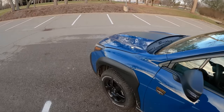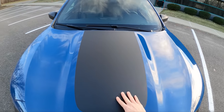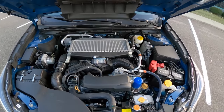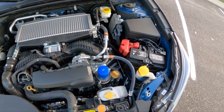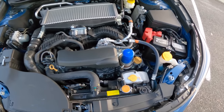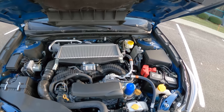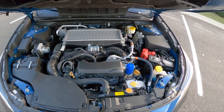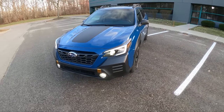Subaru usually does a pretty good job with their engine bays, still making them look like engines. We also get this low reflective surface on the hood here. Nice for off-roading up a hill if the sun's in your eye. This blue oil filter, little oil cooler in there too underneath. Pretty neat, top mount intercooler. Cool looking engine bay with this induction scoop right here too. Yeah, proper engine. Gotta give Subaru credit for that.